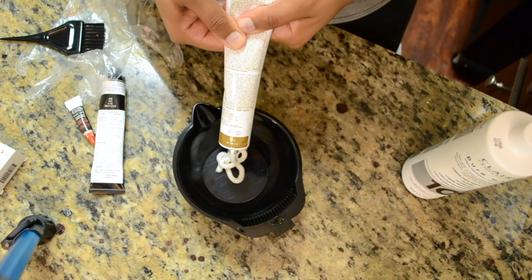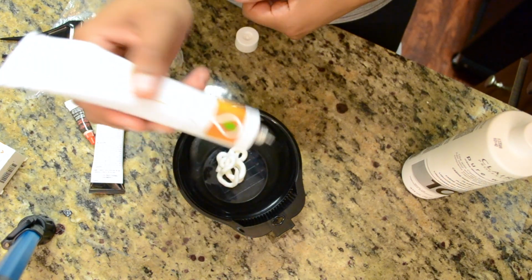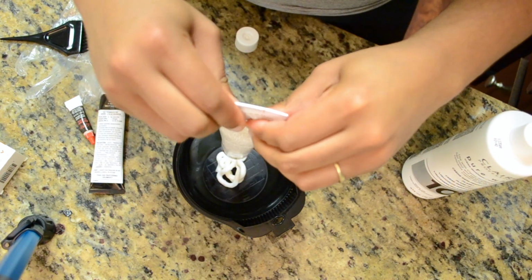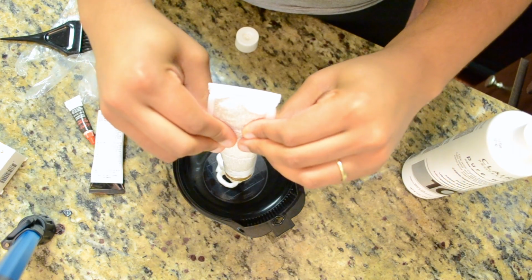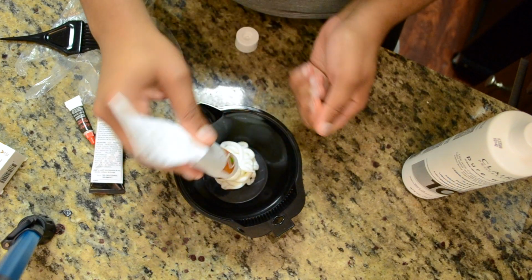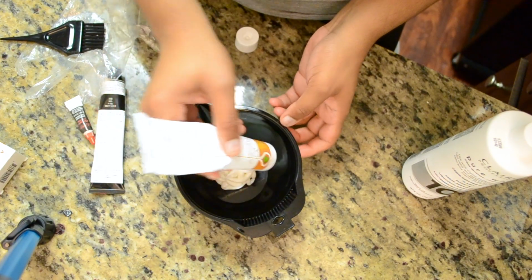Ooh, this thing stinks. It smells like a fart. What the heck? Ooh, yeah. I hope it's not rotten. It smells literally like a fart, like eggs. Dude, what is good with this smell?